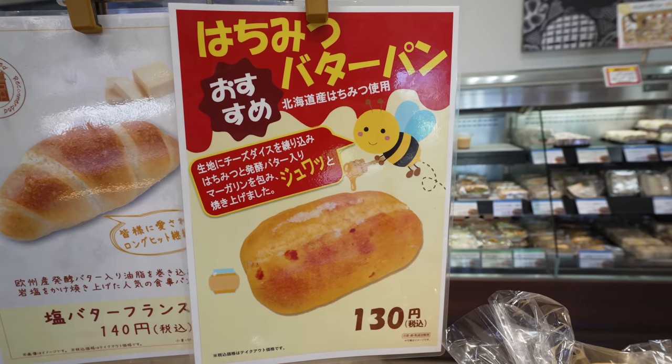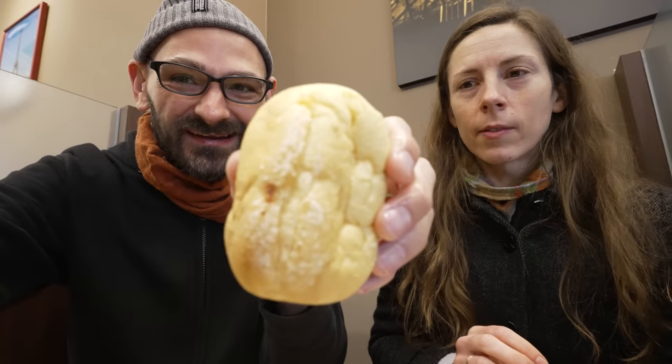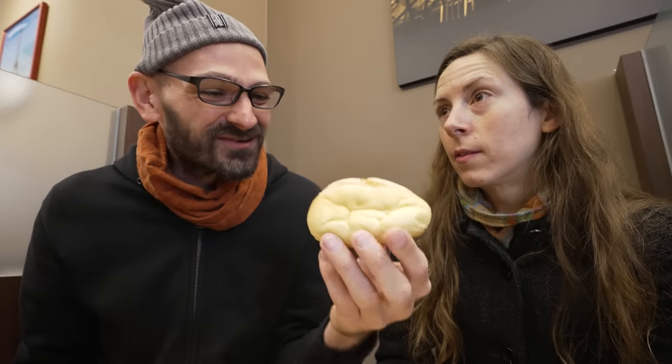So Katie was just like, this is just boring stuff. It's not interesting at all, or whatever. I don't know, maybe she's right. It's just a piece of bread, but it had a bee. There was a bee selling it. It's honey. Exactly, it's honey butter.